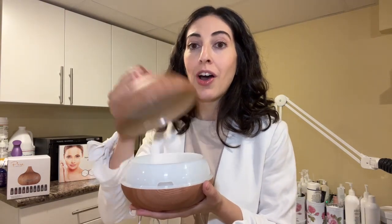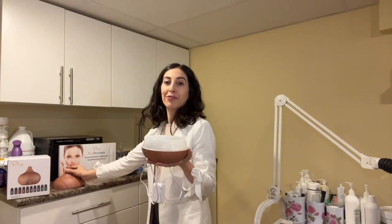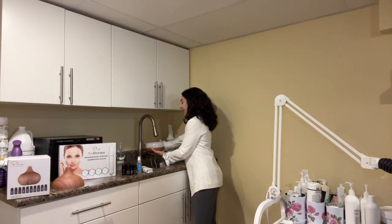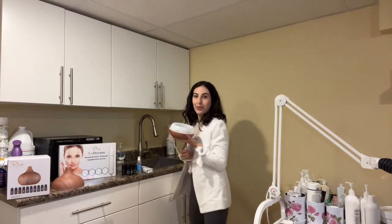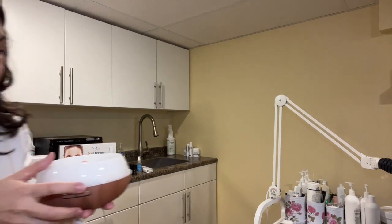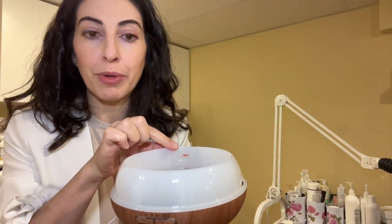So let's set the mood. All you have to do is lift the lid. I'm gonna fill this with a little bit of water. I mean, how convenient. I'm in a studio with a sink. Oh gosh, and the water's actually not working. Okay guys, this is live. I'm gonna run to the bathroom and fill my diffuser. Okay, I'm back with you, and I have filled my diffuser between the minimum and maximum lines.